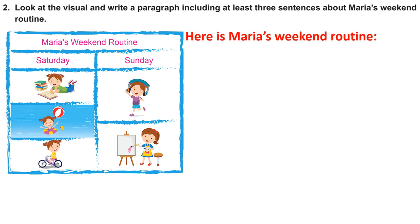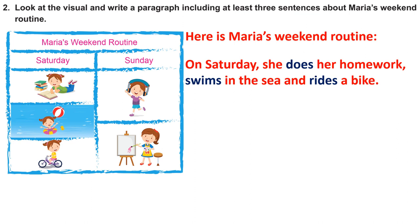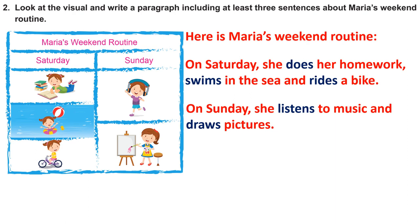Here is Maria's weekend routine. On Saturday, she does her homework, swims in the sea and rides a bike. On Sunday, she listens to music and draws picture.